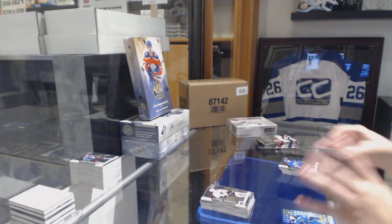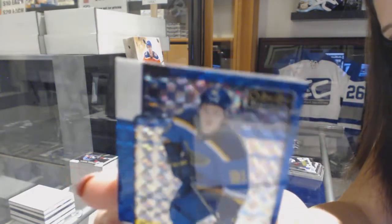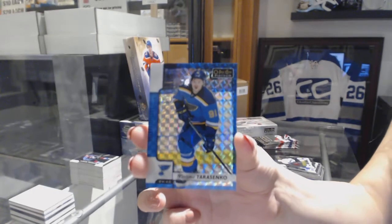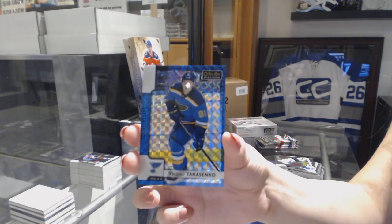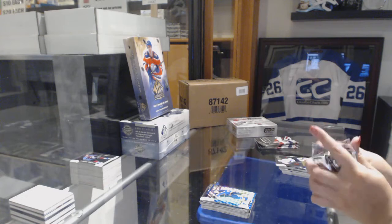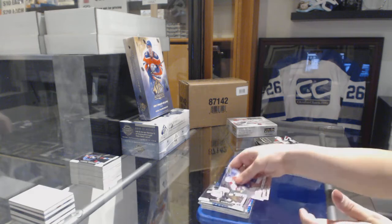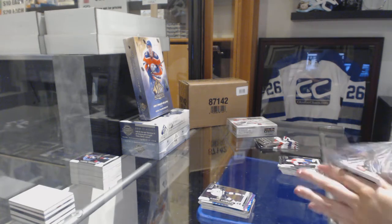Rookie of Robert Hägg for the Philadelphia Flyers, and a blue cube number 299 for the St. Louis Blues, Vladimir Tarasenko. Did I mention that St. Louis is a good team in this? Violet Pixels of Barkov for the Panthers, and a Michael Amadio rookie for the LA Kings.